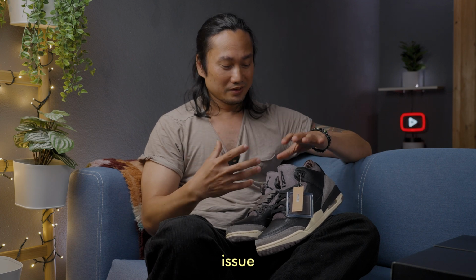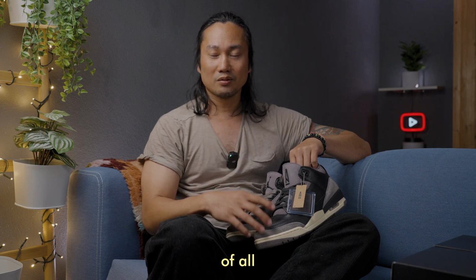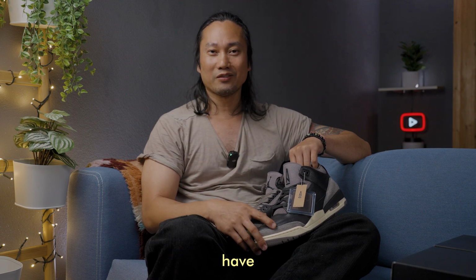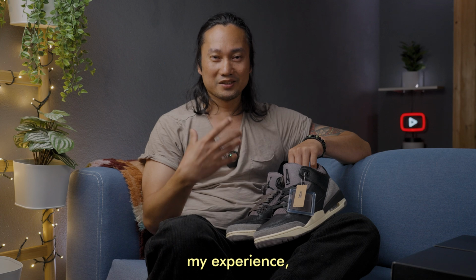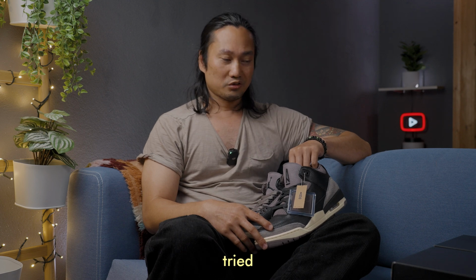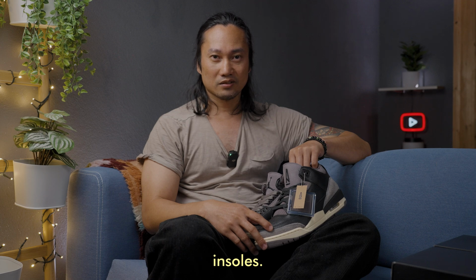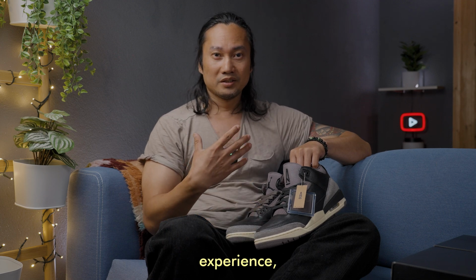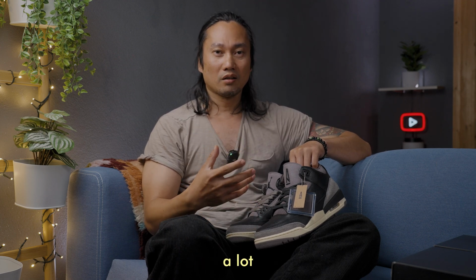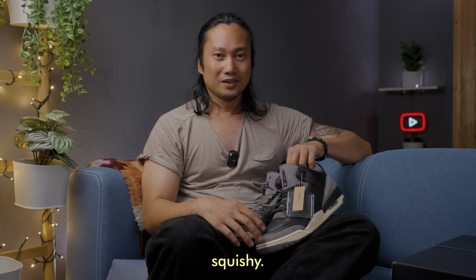Okay, let's talk about the controversial issues that some folks said that this is the uncomfiest of all the Jordan 3s that they have tried. But in my experience, it's quite the opposite. This is the most comfiest Jordan 3s that I have tried so far due to the fact that it has polyurethane insoles.